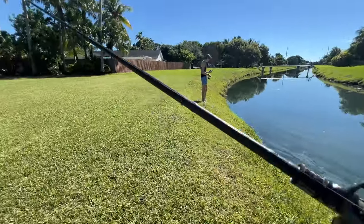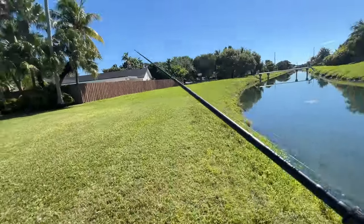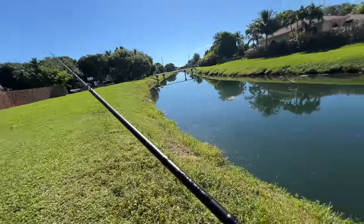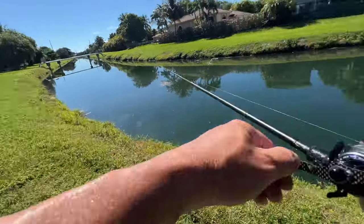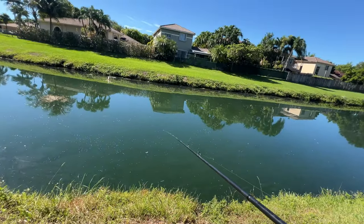So I don't have all my jig heads. I left my pack of the smaller jig heads at the house. So we'll just roll with what I got. I think this is a quarter ounce, which works actually pretty good on the canals because you like them to dart and drop down fast below the rocks or behind that rock ledge.